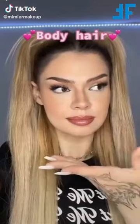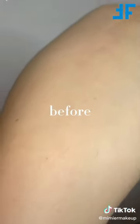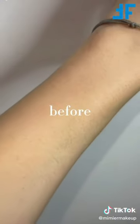Let's talk about body hair. So having hair is pretty normal, we all have it. Even though it's fabulous and I love it, sometimes I just wanna remove it. But today we're gonna talk about my favorite hair removal device. These are my arms before I started the treatment.